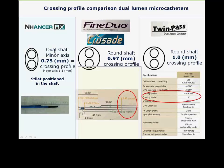This is the new NHancer RX from EMDS. This is called the Fine Duo, distributed by Terumo, which is basically the old Crusade from Kaneka. And this is the Twin Pass from Vascular Solutions. As you can see, among the three, there is not much difference regarding the type of dual lumen catheter, except probably for the crossing profile, which is slightly better for NHancer RX, 0.75 millimeter. We have the Fine Duo 0.97 and 1.0 for the Twin Pass.